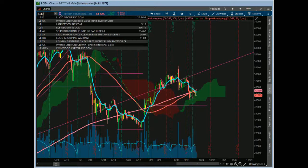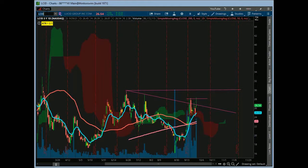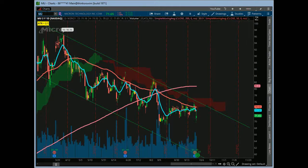LSID, this thing's been pretty popular recently. They talked about it, it was up overnight and then gave a little bit of a pop this morning. Just having trouble getting over those levels there. You can see the line that I drew on there. MU, kind of struggling today, right? It tagged yesterday's range, filled the gap, and then came back down again. So that was pretty rough after earnings on MU.